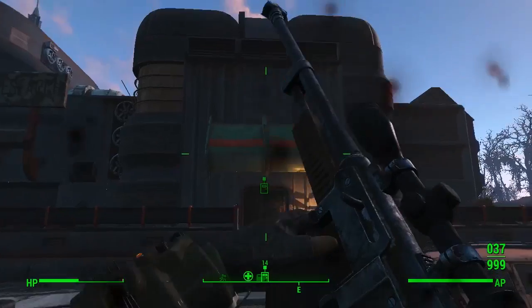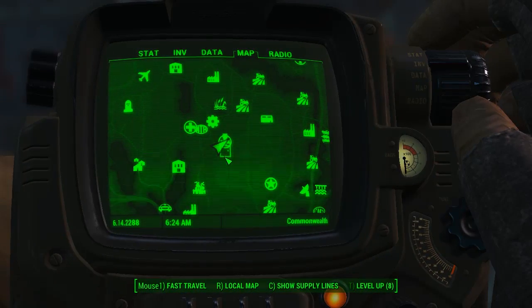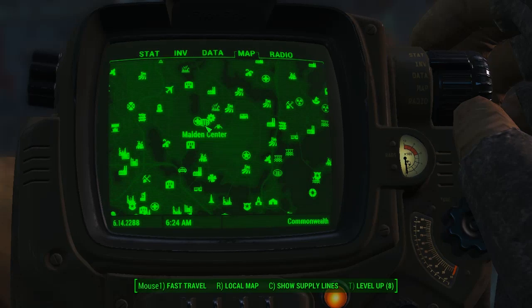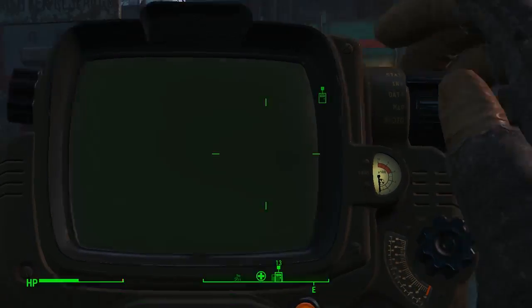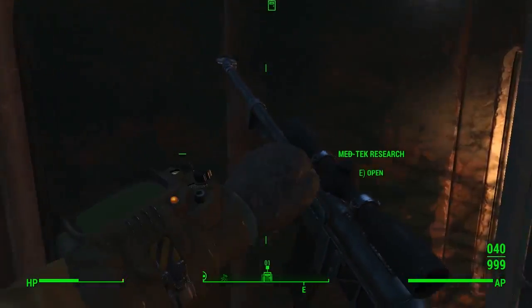So for our next location, this one's quite hard and takes quite a lot of doing, but you're going to want to come to MedTech Research. And for those console players, to do this you will need to go get McReady as a companion, and get him to like you enough to give you one of his missions, where you've got to come to the MedTech Research to find a cure.